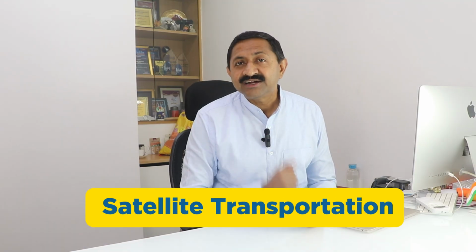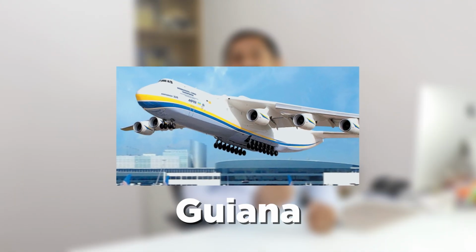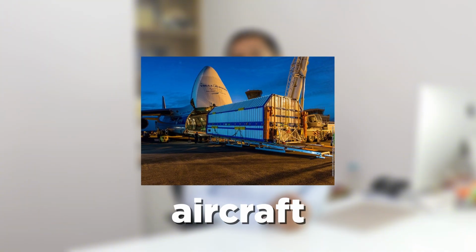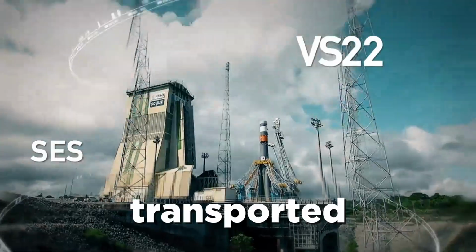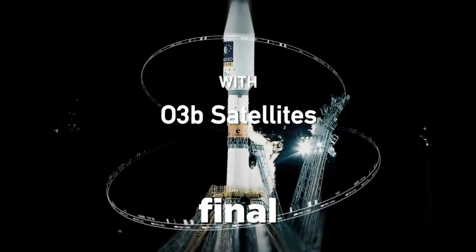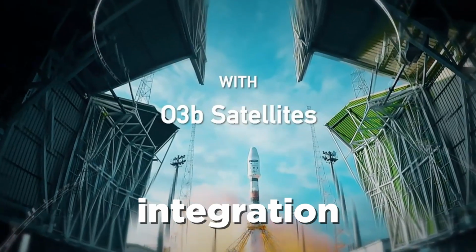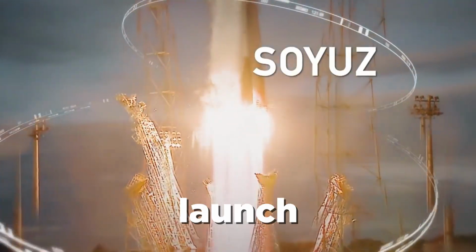Then comes satellite transportation. Unlike ISRO, where satellites are mostly transported by road, Arianespace flies satellites to French Guiana using cargo aircraft. Once they have arrived, satellites are carefully unloaded and transported to the spaceport's payload preparation facilities for final checks and integration. The last step of final integration and launch preparation happens at the launch center.